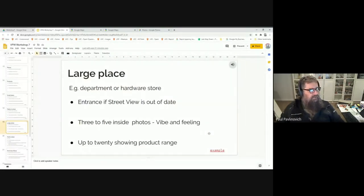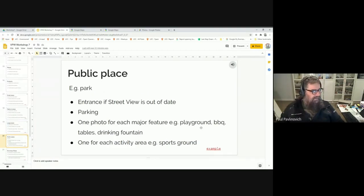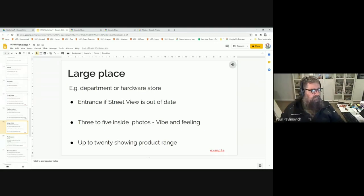So going on to a large place like a department or hardware store, I'm sure we've all been to them. Again, the entrance. Now, the entrance to these places is often inside shopping centers, so they probably don't have street view at all. Inside shopping centers, if you love views, is an awesome way to get them, because there is no street view photo. So if you go and put up a 360, or just an entrance photo, you'd be surprised what happens. And I tend to put up 3 to 5 inside photos. If it's big enough, I'd suggest up to 20 showing the product range.